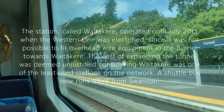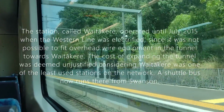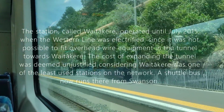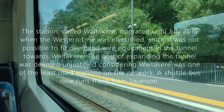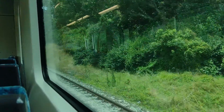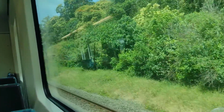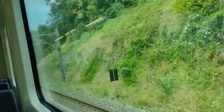Okay, here we are, first station out of the city. Again, a really basic one, which is quite surprising considering some of the other stations are much bigger. The next station is Newmarket. Okay, there we go. We just left Parnell. A little bit of a jump there. I didn't unpause it on time.